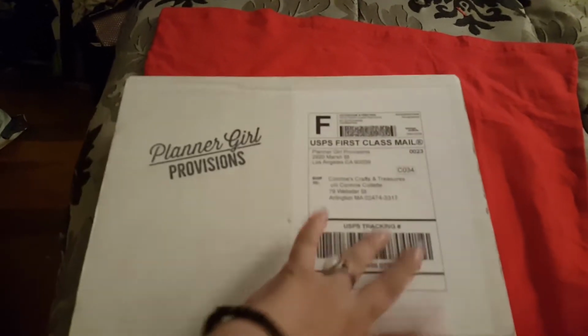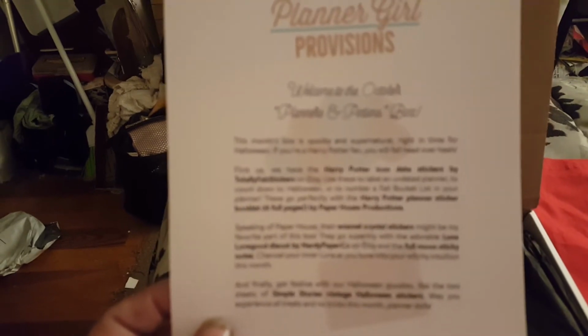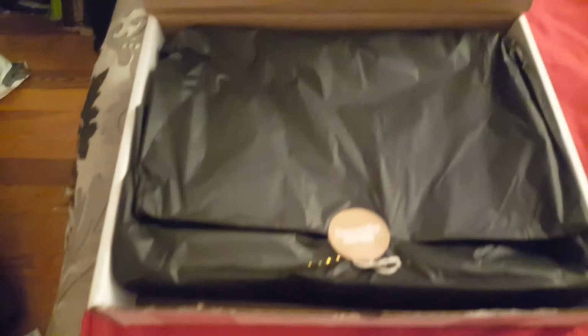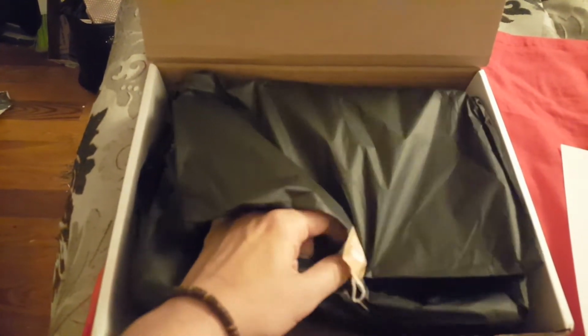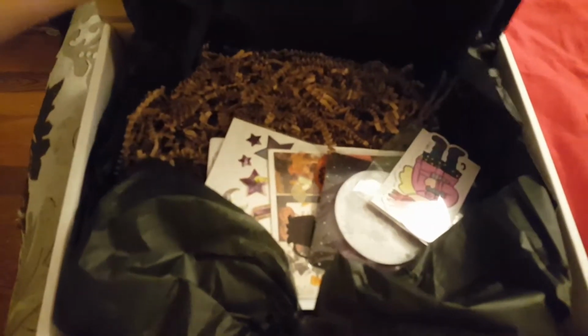Let's get right in here. Okay, so first things first, the Planner Girl Provisions says welcome to the October Planners and Potions box. Can you get that? Well, anyways, you see that it kind of tells you what's in there. I don't know why it's not focusing, but let's get down here. I did not even peek this time. One-handed is always fun. Alrighty, oh my gosh, here we go.